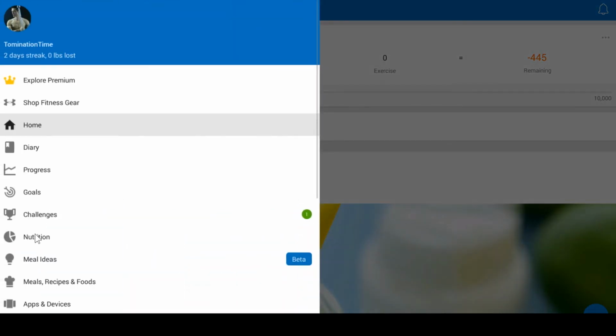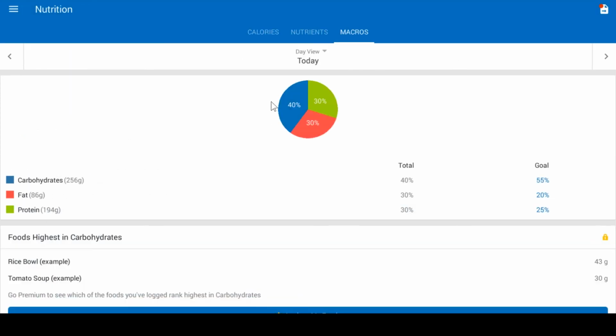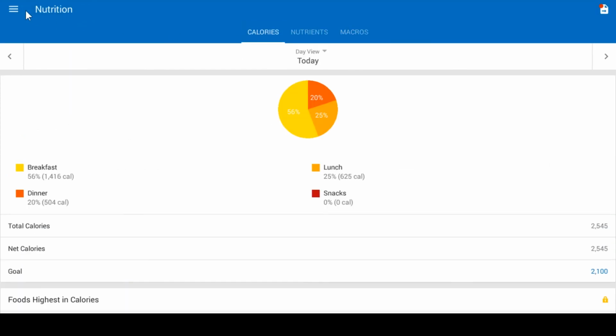Let's take a look now at nutrition. In this section, you can see your calories and your macros breakdown. So for example, let's look at a real log from a few days ago. So you can see here where your calories are coming from. I do basically a form of intermittent fasting where I just skip breakfast and I put more of my calories towards lunch and dinner. This is my pre-workout snack, and I have a big dinner after my Twitch streams, and I go to bed feeling full and feeling great.